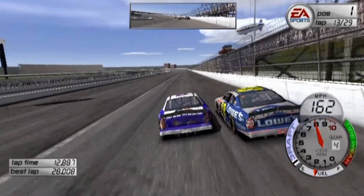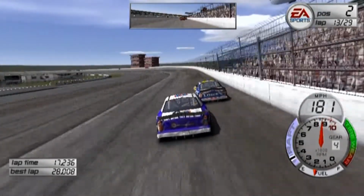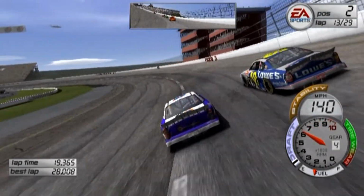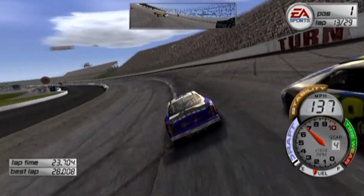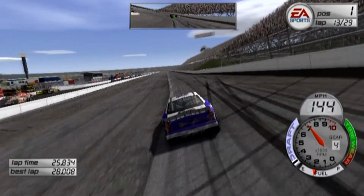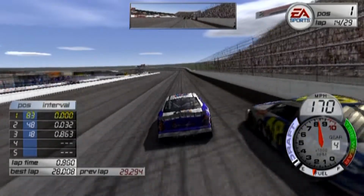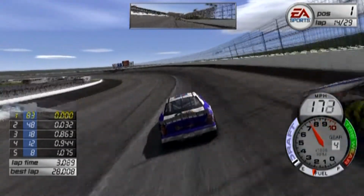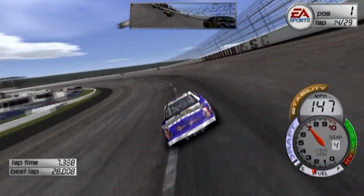My gosh. Oh, easy. Don't get into Jimmy. Don't wreck Jimmy. Don't wreck 7-time. Or future 7-time, anyway. Ironically enough, this would be the year that Jimmy Johnson would get his first championship. Pit stops are happening already. I think I saw Timmy. Where did I get Timmy from? Well, I guess Tony and Jimmy combined.